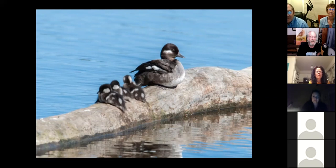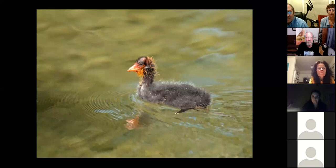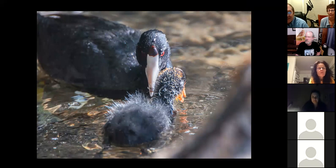Buffleheads are cavity nesters also. I think I mentioned this earlier, and they nest way up in trees. This girl is about 30 feet up, checking for nesting cavities for the following season, because her chicks are already gone. Next slide. Fledgling American coot. I love coots. Next slide. This is another American coot with a chick that's a little bit older. Next slide.